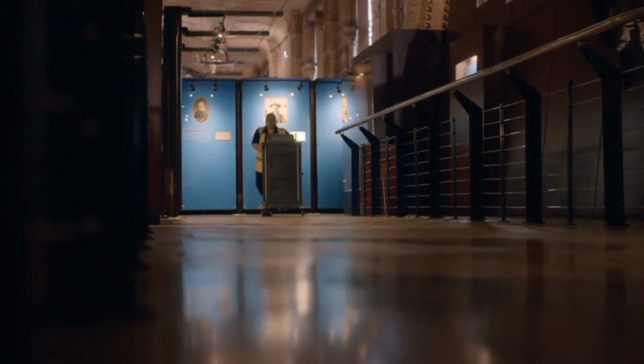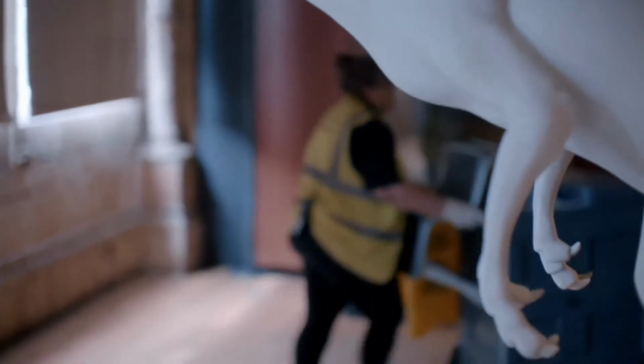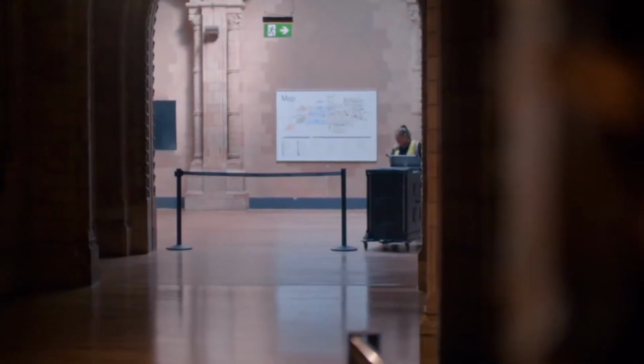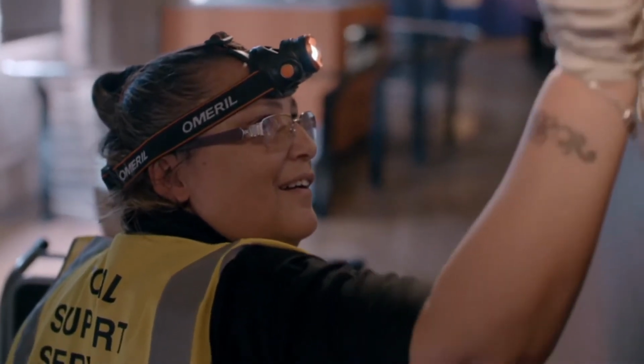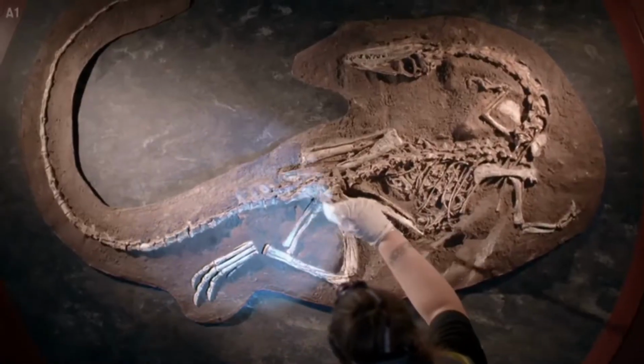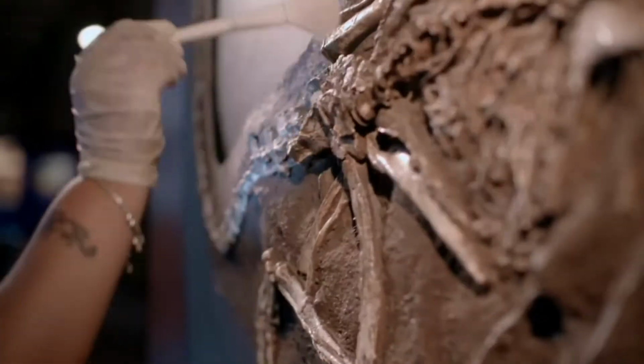As a housekeeping supervisor at the museum, Debbie Marler gets privileged access to the world-famous exhibits. It's just not your normal everyday 9-to-5 job, is it? I get to see other things that public don't get to see, and actually really close up as well. I'm touching really old objects. And they've got to be priceless, really. It's not like you can just go down the shops and buy one.